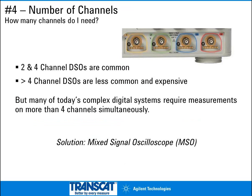Next, let's talk about channel count. As today's digital designs have become more and more complex, more channels of acquisition and display may be required, but there's a trade-off, and that is, of course, price. 2- and 4-channel scopes are very common today, but a 4-channel scope will cost you more than a 2-channel scope. And if you need more than 4 channels, your choices become very limited, and the price of an 8-channel oscilloscope can be extremely expensive. But there's another alternative, a mixed signal oscilloscope, sometimes called an MSO.